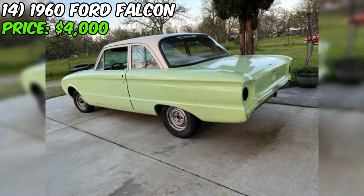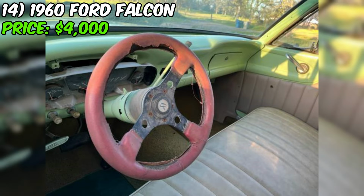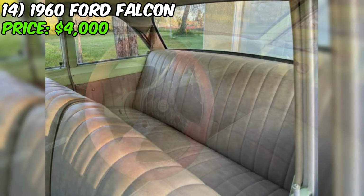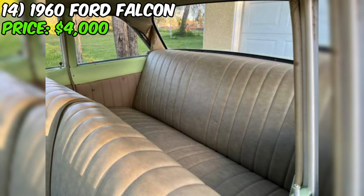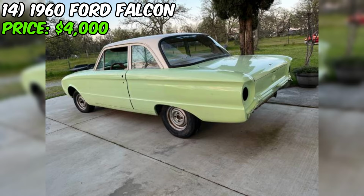At just $4,000 or best offer, this 1960 Ford Falcon is a great opportunity for someone who loves classic cars and isn't afraid of a little hard work. Sure, it may not be the easiest project to take on, but the end result could be truly spectacular. So if you're up for the challenge and have a vision for what this Falcon could become, don't hesitate to reach out to the seller and make an offer. Who knows? You could be the one to bring this classic beauty back to life and turn it into the car of your dreams. Just remember to bring a trailer and be prepared to put in some elbow grease.